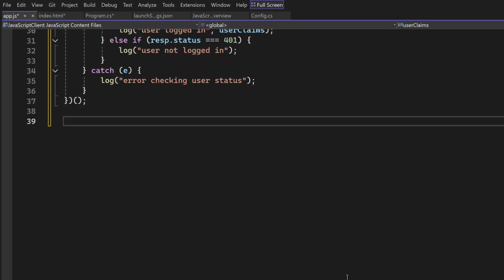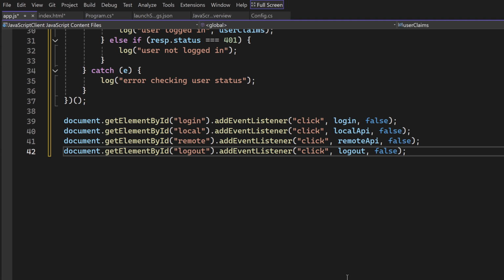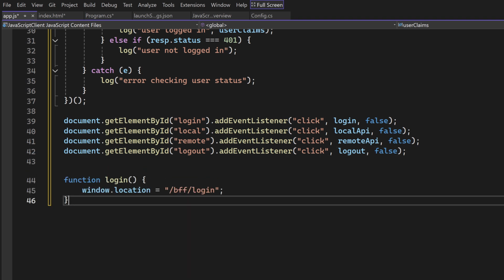To enable some functionality in the JavaScript application, we add the event listeners for the buttons. Each calls a function that corresponds to its ID. Now to implement the functions. The implementation of login is very straightforward. We simply redirect to the login user endpoint. Nothing more is needed because all complexities are handled by the BFF.